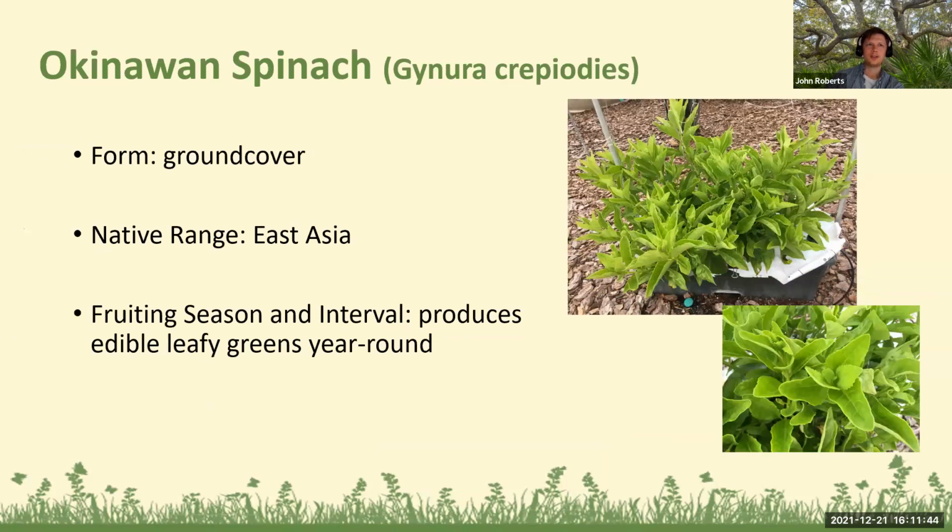Okay, Okinawan spinach. So this is one that comes up quite a bit. It's a ground cover. It's not actually a spinach. It's something else. It's originally from East Asia, but it produces these edible leafy greens. So if there's something that you want to be able to consistently get and put in smoothies or curries, that type of thing, this is one that is definitely probably not used enough. It's regularly used by certain people that are big into permaculture, but it's getting renewed popularity. If you look at some of the old McCubbin books, it was one that he had listed.